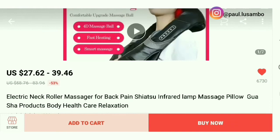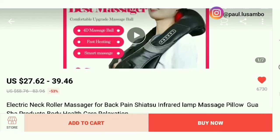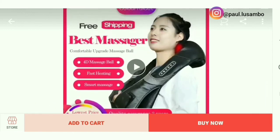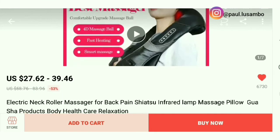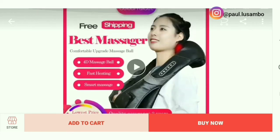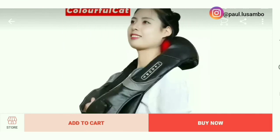Especially, one you can sell is this product. It's called electric neck roller or massager. As you can see here, the orders of this product in the past few days, more than 4,000 buyers have ordered this product in the past few days. So this tells us that if you also intend to sell this product, this also is a winning product.